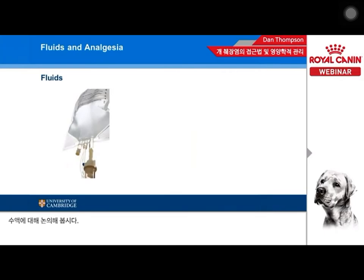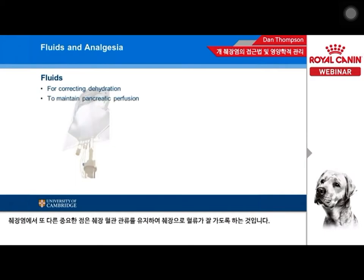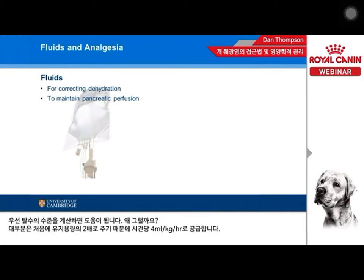So let's start with fluids. Why fluids? Well, there's the obvious, which is that a lot of these patients with vomiting and diarrhea will be dehydrated. And from a general health point of view, this needs fixing. The other important thing in pancreatitis is to maintain pancreatic vascular perfusion, so blood flow to the pancreas. This is because the pancreas is exquisitely sensitive to reduced perfusion, and this is known to lead to pancreatitis. So we really need to support the circulation to prevent this happening, to prevent worsening of our disease.